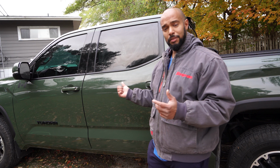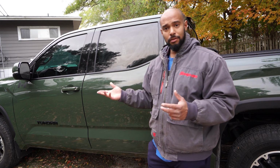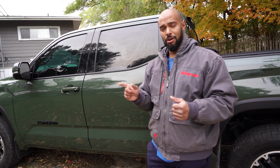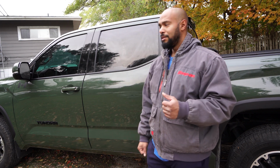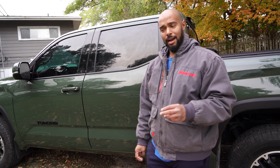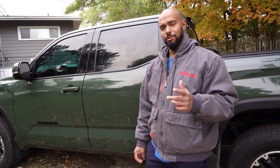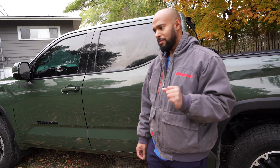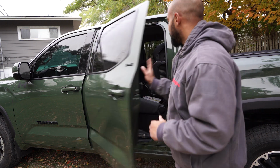And then he took me to another one. Georgetown Toyota was the only Toyota in the GTA which had Toyota Tundras in stock. Stupid. So Nick had a couple of Tundras in stock, and he goes, "These are customer Tundras. Why don't you just sit in one? You make your call." I go in. He opens the door.